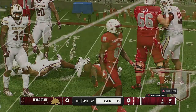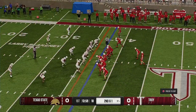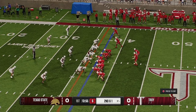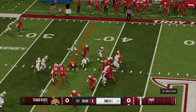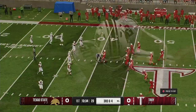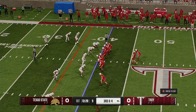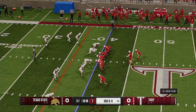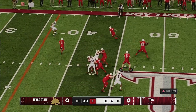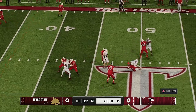It'll be a draw. After the pickup of 9, it's 2nd and 1. After the good pickup on first down, let's see if they keep it on the ground. He'll do it himself. He's dropped behind the line of scrimmage. That'll be a loss of 3. Big play to start the drive. A little tougher sense. Now a crucial third down on this drive.